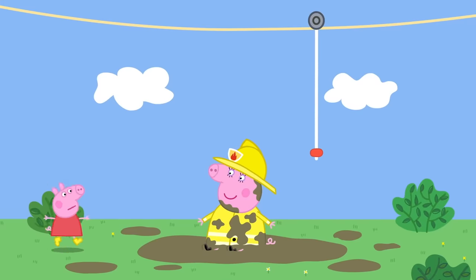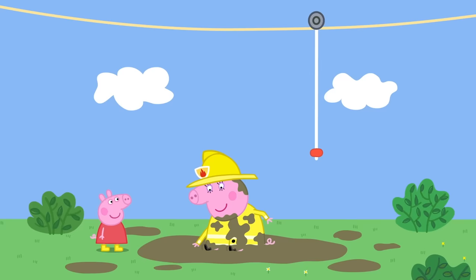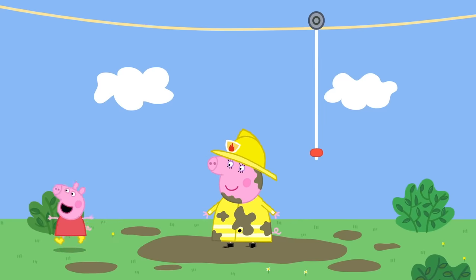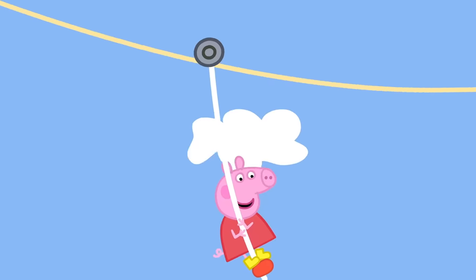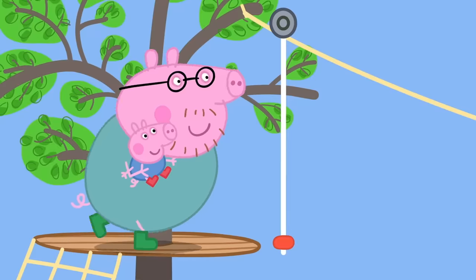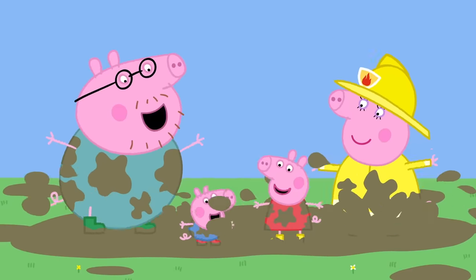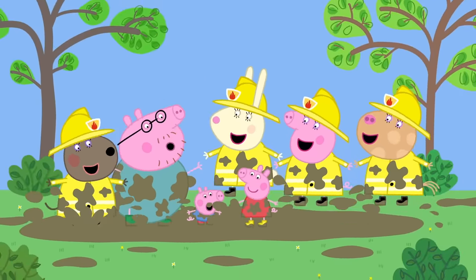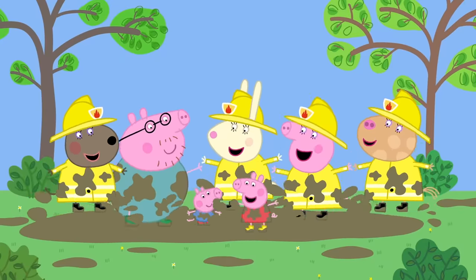Ooh! Mummy, are you alright? I'm fine, Peppa. Actually, this mud is quite nice. Stay there, Mummy. Yippee! Everyone likes fire station practice, especially when there are muddy puddles to jump in.